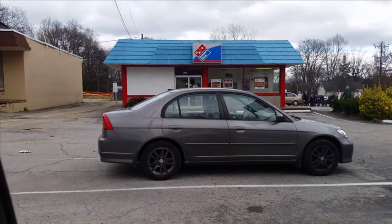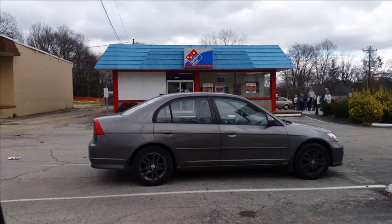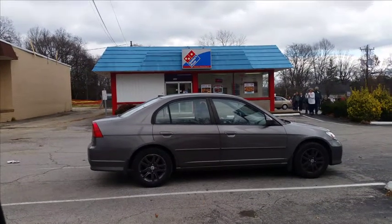This spot was the Civil War Domino's Pizza, and on this corner the soldiers got their pizzas before the war.